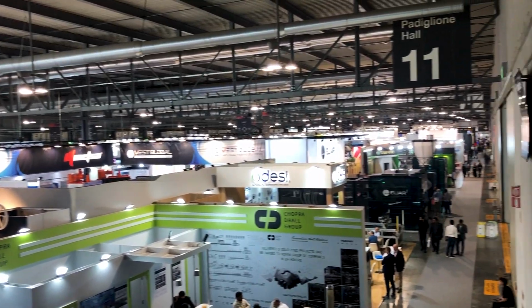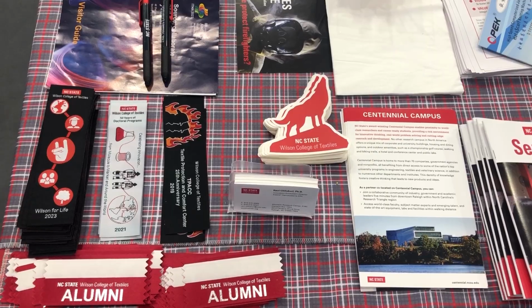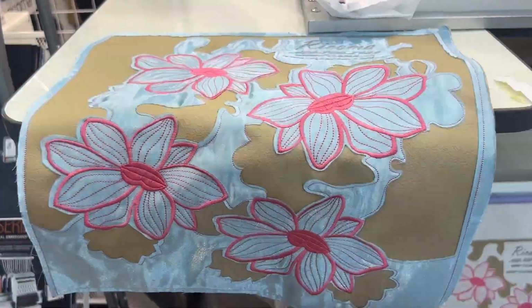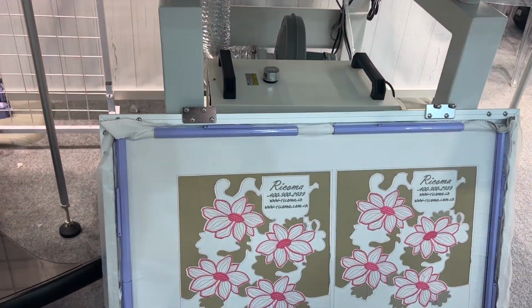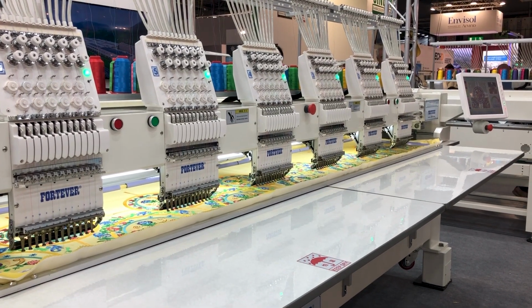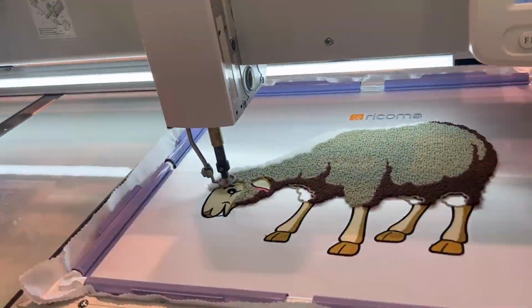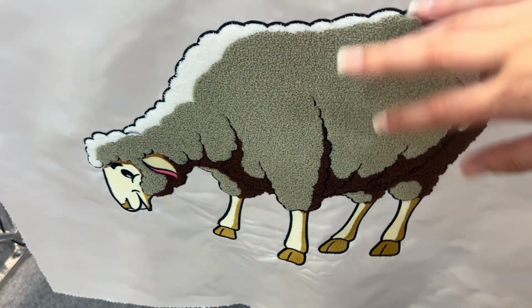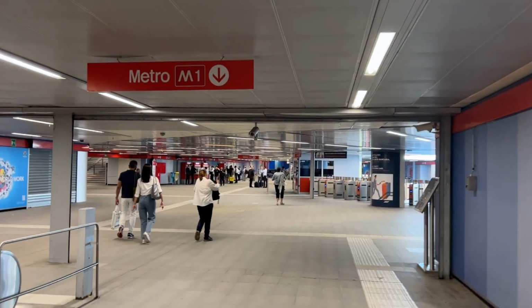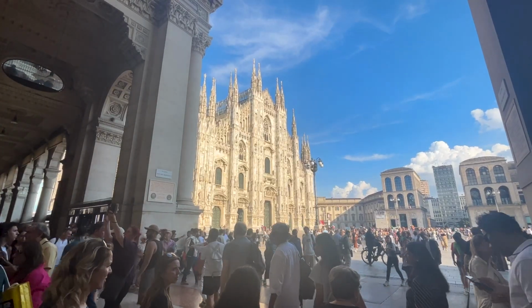We headed over to ITMA to attend the alumni reception, which was just so much fun to meet so many members of the Wolfpack, and we also explored a lot of embroidery machines today, which was really cool, and it's super fun when they turn all of them on and you get to see them in action. And something that I found so interesting is just how many types of embroidery machines you need and what a range there are.